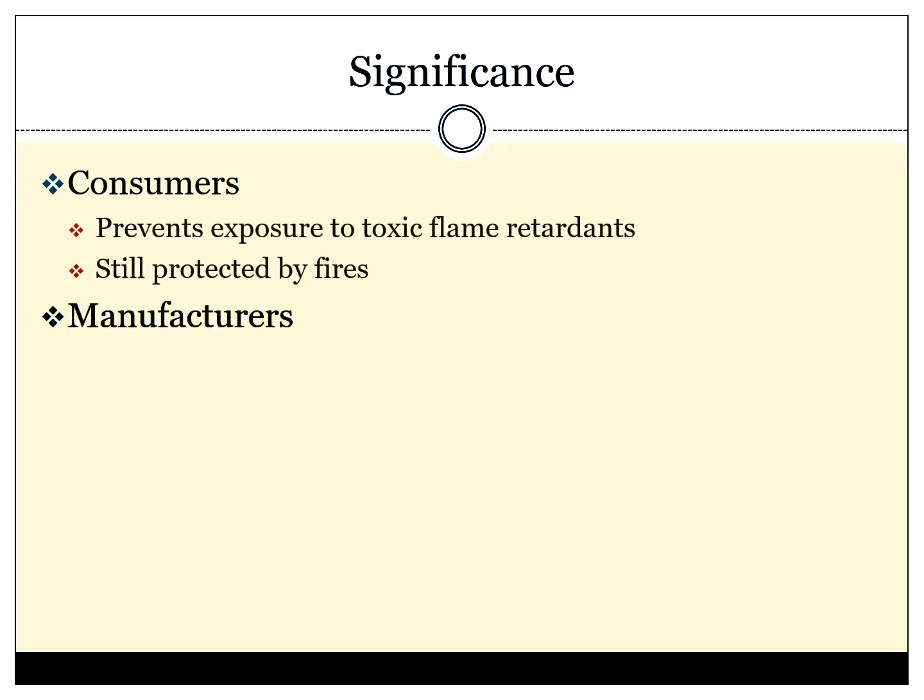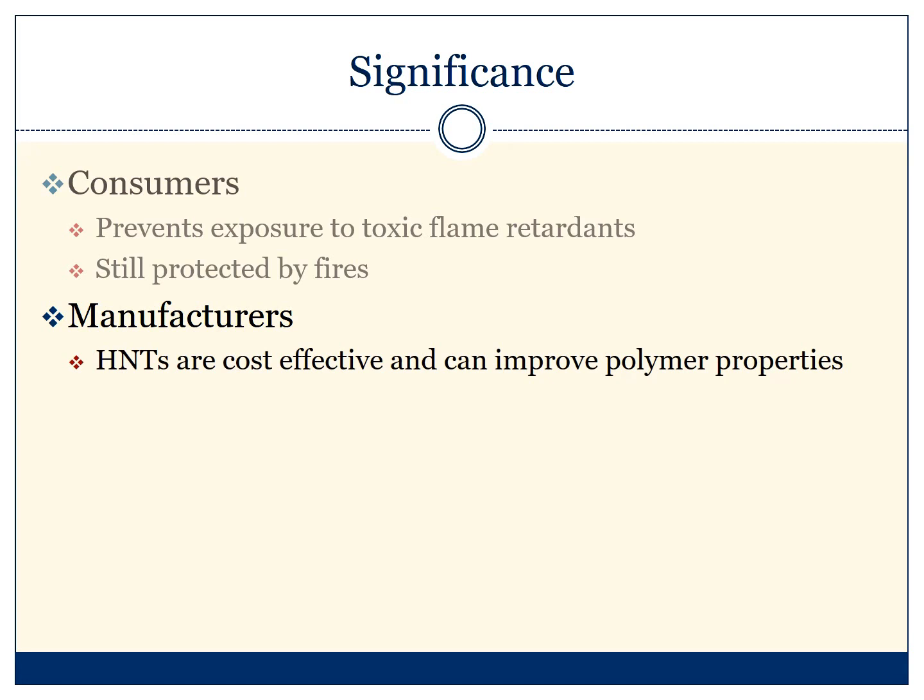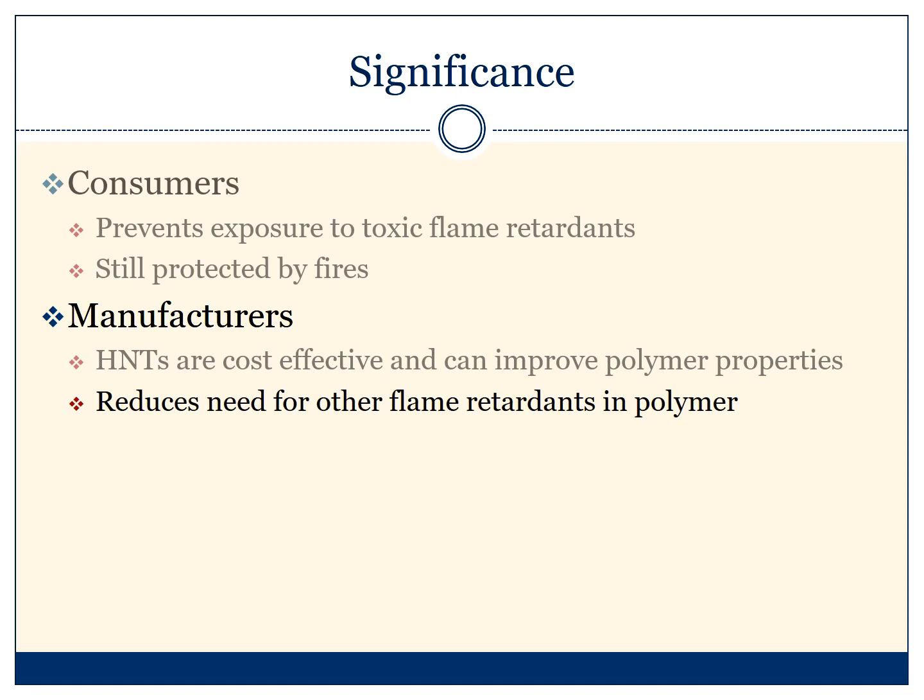Secondly, manufacturers will find this very appealing because halloysite nanotubes are very cost effective and they have shown to improve polymer properties by themselves. Additionally, it reduces the need for other flame retardants in polymers, as we have shown with the magnesium hydroxide. By reducing the amount of flame retardant needed for the polymer and by adding halloysite nanotubes, we are once again lowering the cost for manufacturing.